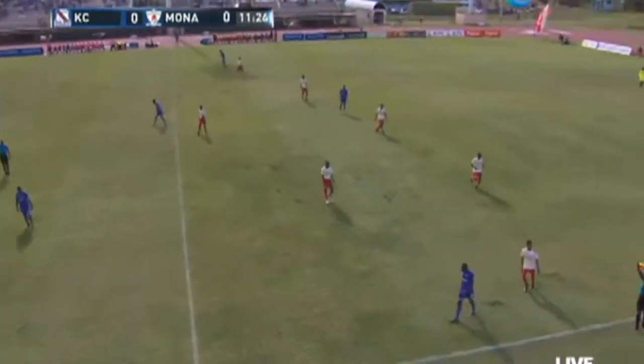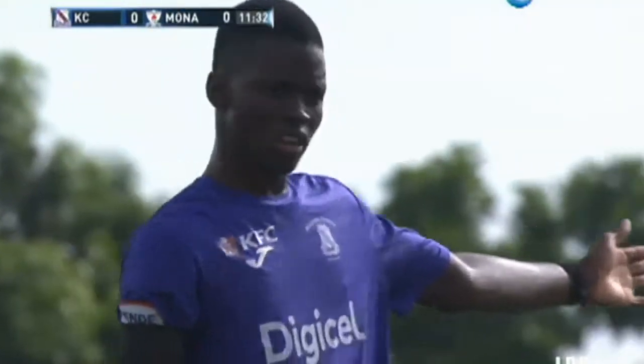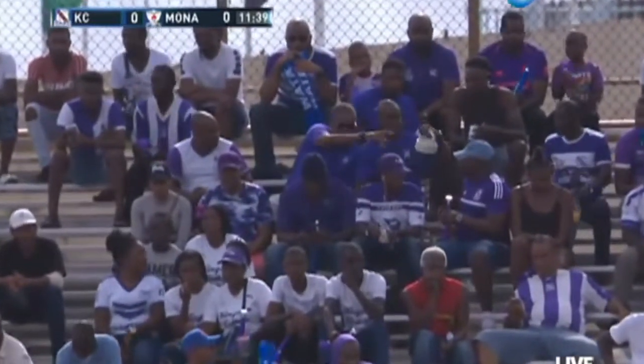And I think Jamaica College will have to use the flank as they have been doing. But I'm pretty sure a lot of quick passing in the middle of the park there, a lot of one-touch football to try and unlock this tight, compact defence of this Mona team.